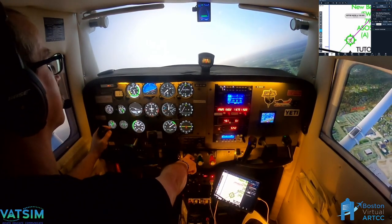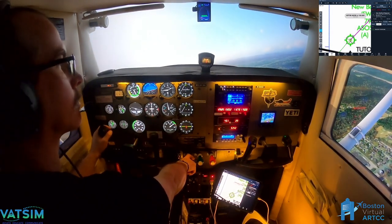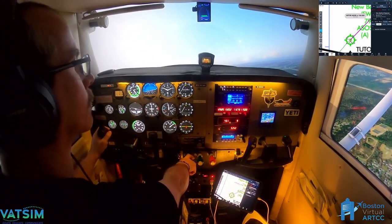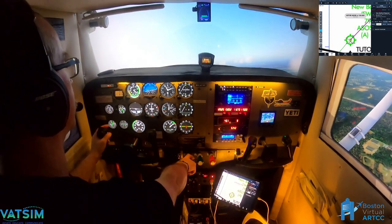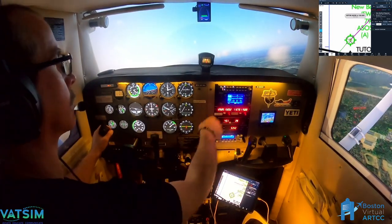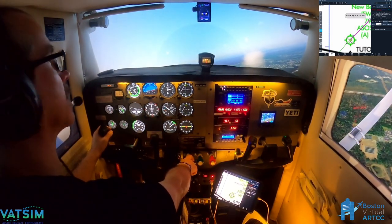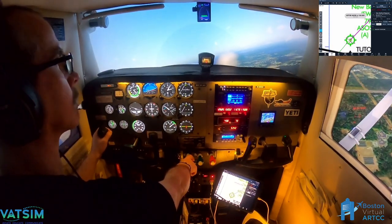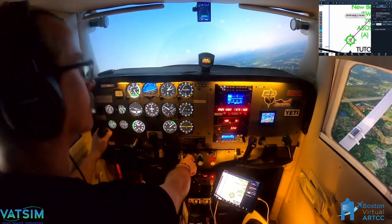American 1735, descend and maintain flight level 240. Transition to 300 knots or greater. Alright, and there is our Boston VOR. Level 240, transition to 300 knots or greater. Alright, so both stations are working. Delta 683, descend and maintain flight level 240, transition to 290 knots or less. Descend down to 240, transition to 290 knots or less for Delta 683.